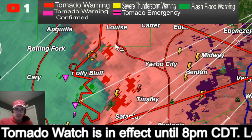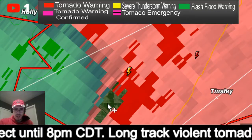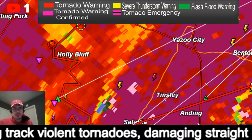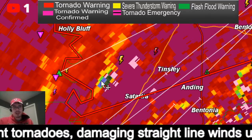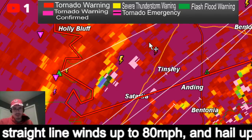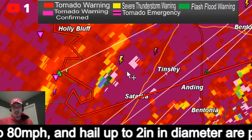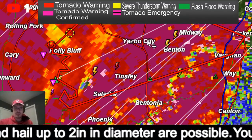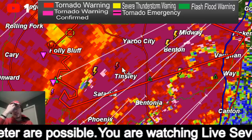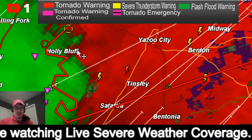And if we go to this one down here, it is very concerning. You see this donut hole. Let's look at correlation. Yeah, I think we may actually have a significant debris signature right here, and this is going to come close to Yazoo City. The two may actually split the city itself, which would be good for Yazoo City, but not for places like Tinsley, Benton. So anyone in this warning, I definitely believe that we have tornadoes on the ground in this area.